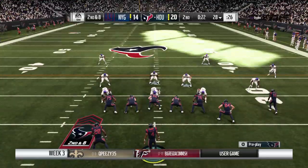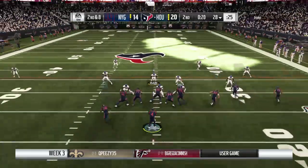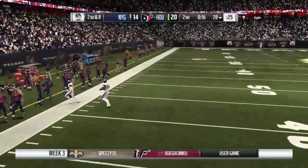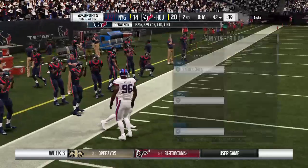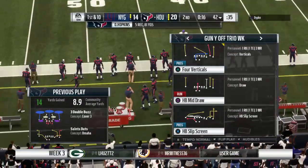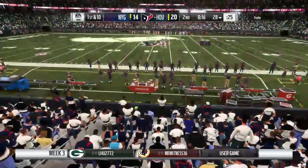That makes things very difficult. But when you're running a drag route, something short, shallow, going through defenders, using guys almost as screens in order to get open, that makes things tough for guys trying to get to the football. They get 14 on that one. Good for a Houston first down.